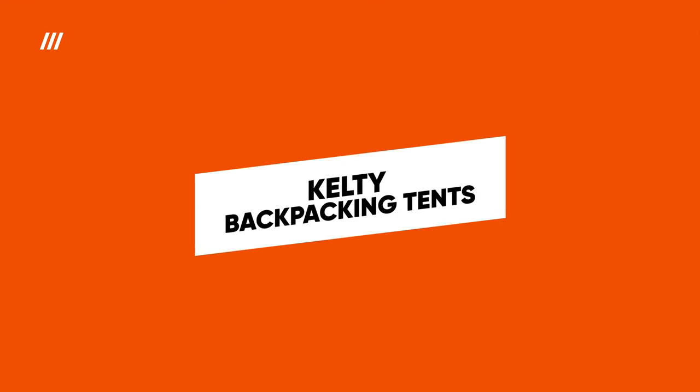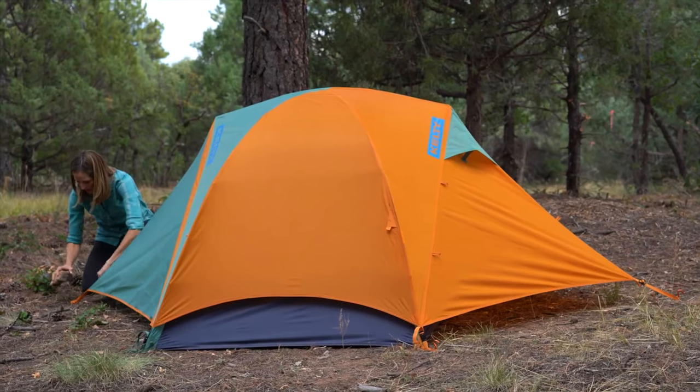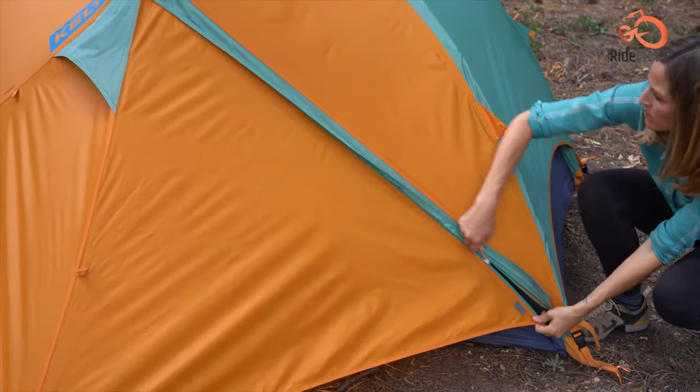Kelty Backpacking Tents. Take a look at the Kelty Backpacking Tents. They are a camper's delight, offering a perfect blend of functionality and affordability.